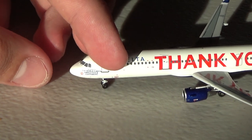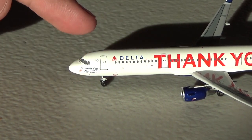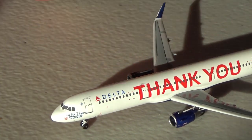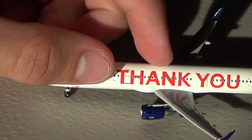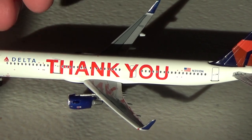This is crazy. You have your amazing titles here in the cockpit windows, the best employees in the world, I'll try to read it out loud. The world's best employees and customers dedicated to, and yes, this is very dedicated. You got the Delta titles, the huge thank you titles, which that red is very vibrant. Obviously, the red's not as vibrant on the tail, but that's fine. I mean, it's super good.